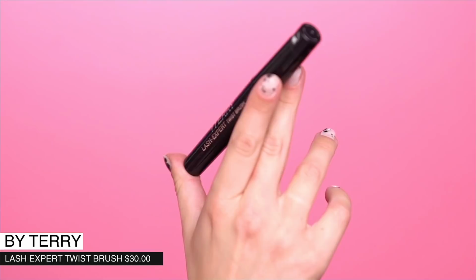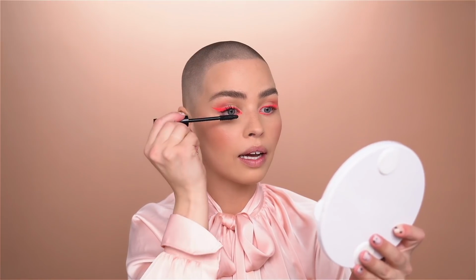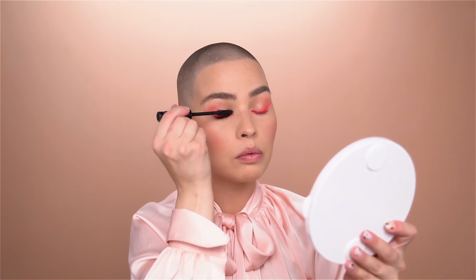Alright, to finish up this eye look, I am going in with the by Terry Lash Expert with the twist brush, and it doesn't mean anything else but it being a straight applicator or a circular staircase applicator. Let's go in with some intense black to sit beside the neon liner.